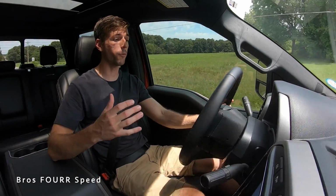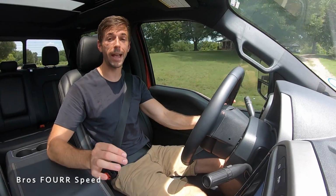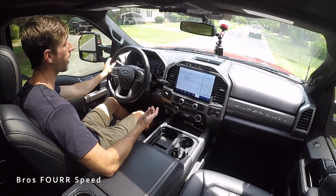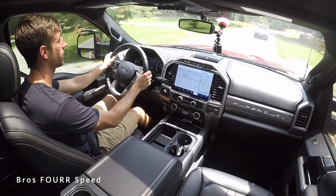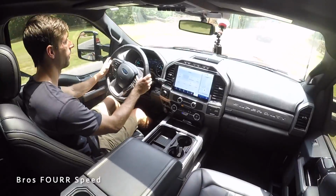Now, in a lot of my full-size truck reviews, I've had people say, why in the heck would you spend that kind of money to daily drive this truck? Well, a lot of people like pickup trucks, a lot of people want to daily drive them, and a lot of people will appreciate the fact that you can daily drive it with the amount of information that this has. Now, if you're driving this and you're not using it to tow, that's a whole separate situation.